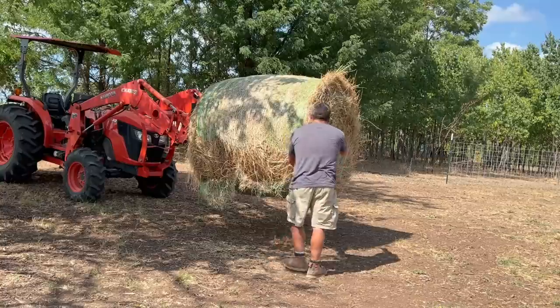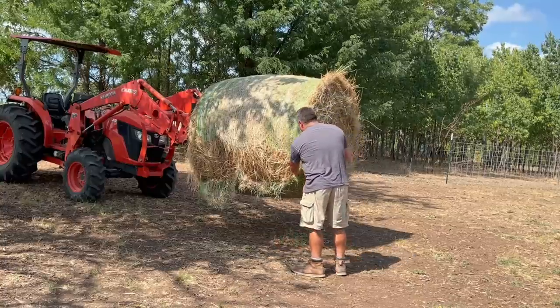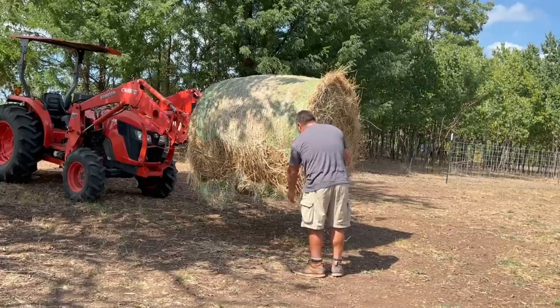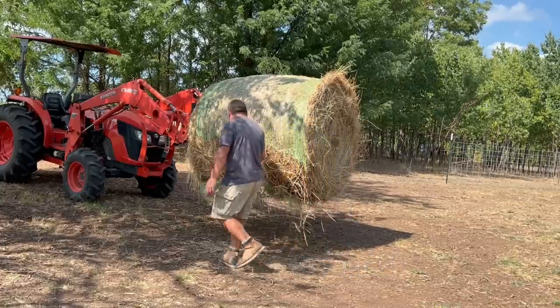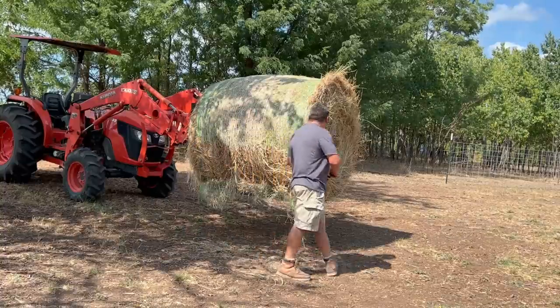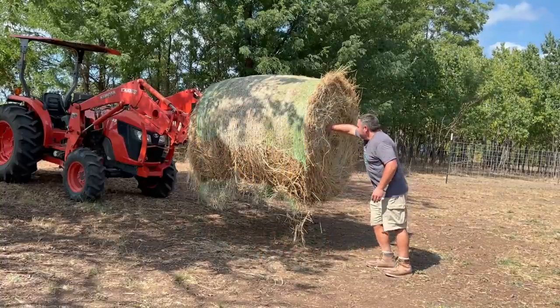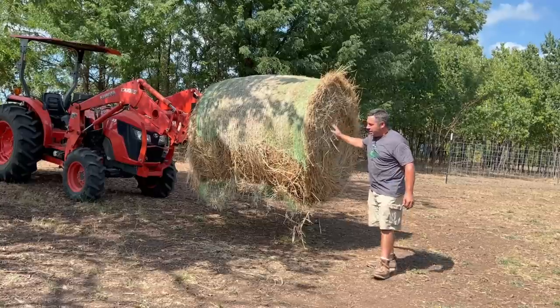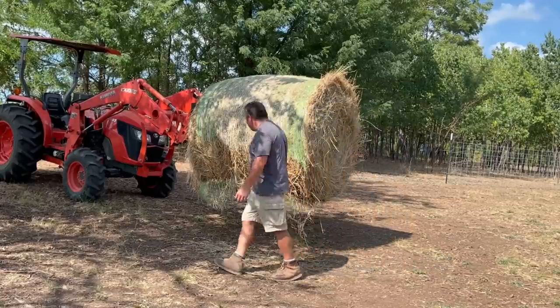The bales seem to be, well, no, they're not as tight as what I thought it was, but I know the ones last year, they was really tight. Don't know much about the hay, but yeah, you're not supposed to be able to stick your hand all the way halfway in, but it is what it is. It looks like pretty good hay.